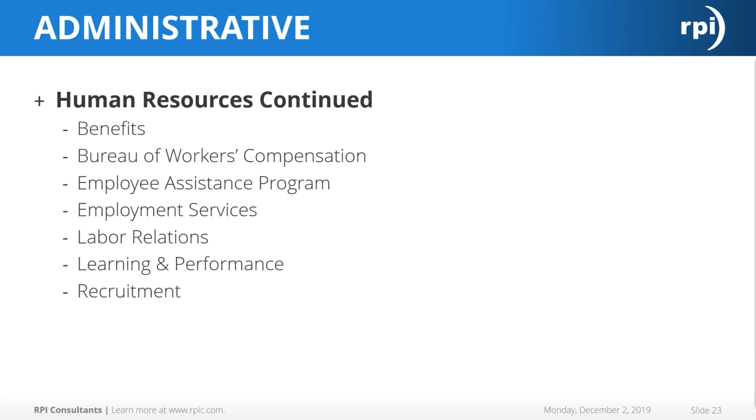And then just a couple other areas in human resources that are using OnBase is their benefits area. Workers' compensation also has a foldering system, so they're able to track all the compensation for their employees.